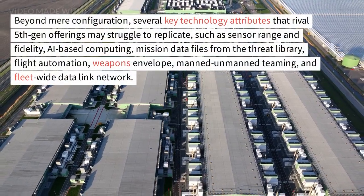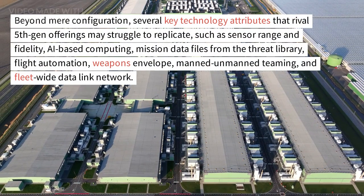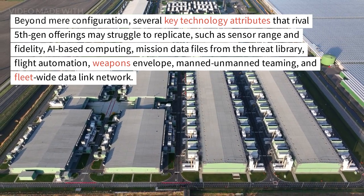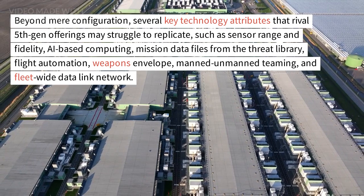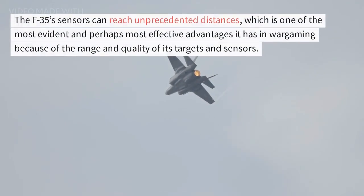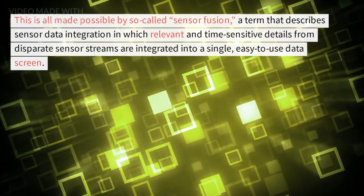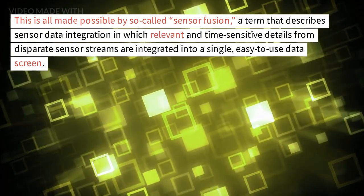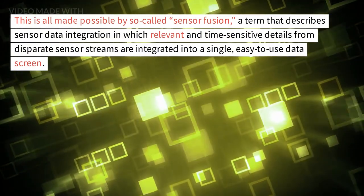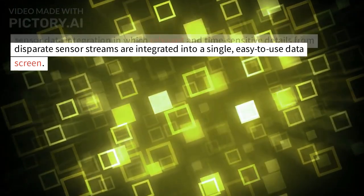Beyond mere configuration, several key technology attributes that rival fifth-gen offerings may struggle to replicate, such as sensor range and fidelity, AI-based computing, mission data files from the threat library, flight automation, weapons envelope, manned-unmanned teaming, and fleet-wide data link network. The F-35 sensors can reach unprecedented distances, which is one of the most evident and perhaps most effective advantages it has in wargaming because of the range and quality of its targets and sensors. This is all made possible by so-called sensor fusion, a term that describes sensor data integration in which relevant and time-sensitive details from disparate sensor streams are integrated into a single, easy-to-use data screen.